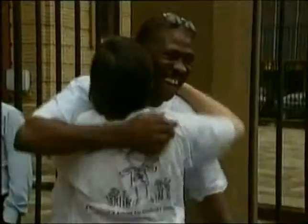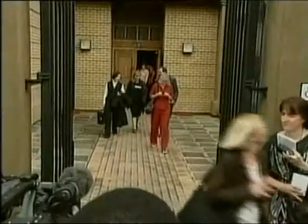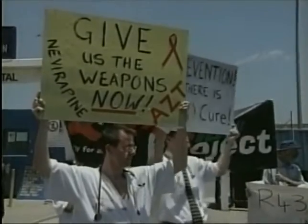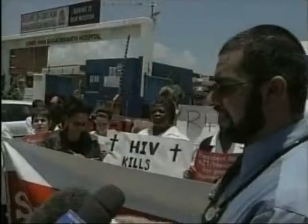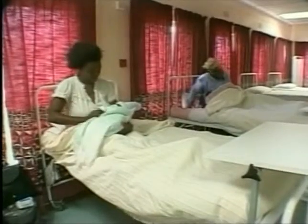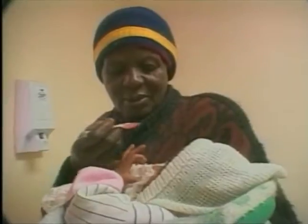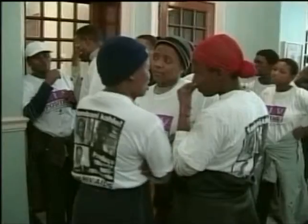An important win for AIDS activists and paediatricians in South Africa. The High Court of Pretoria ruled that the government must provide the AIDS drug nevirapine to expectant mothers infected with HIV. Nevirapine can reduce HIV transmission from mother to child by up to 50%.